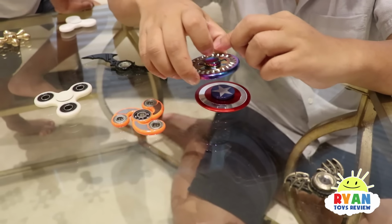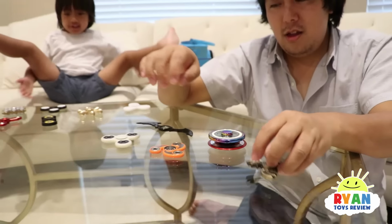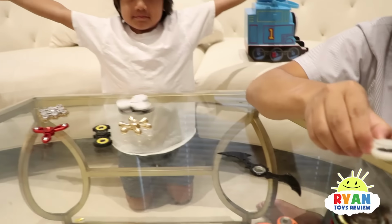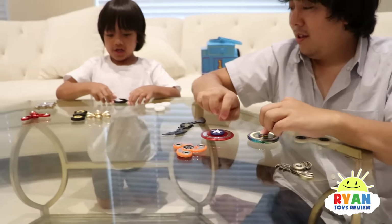Ooh. Oh, this is spinning. Daddy's trying some tricks here. Me too. All right, Ryan's trying some tricks too. Fidget spinner tricks. Oh, wow. I did it! Ryan, nice! Good job, Ryan. I have to do it stronger, maybe.